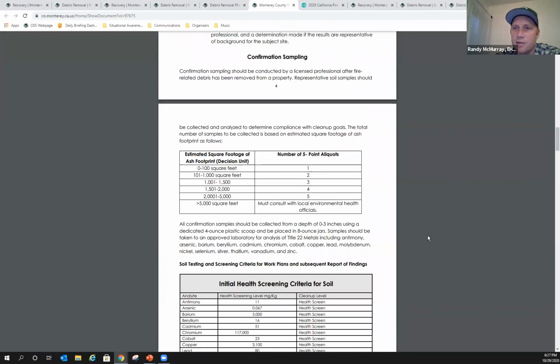As far as the soil sample results from the government program, not sure. Maybe Kendra can answer that. Yes, Randy. So once the state program has been completed, the resident of the county will receive all of those soil sample results, which will be transmitted back to the property.